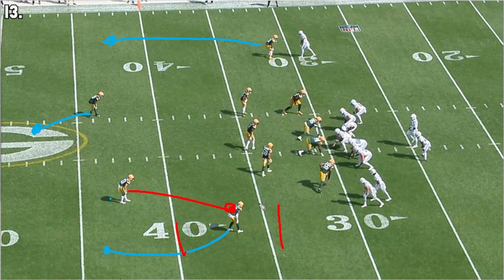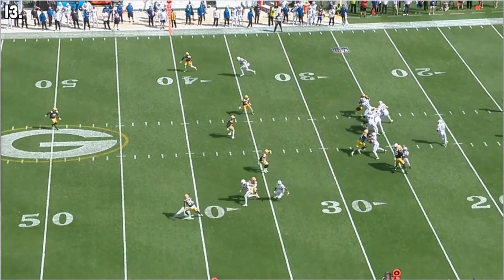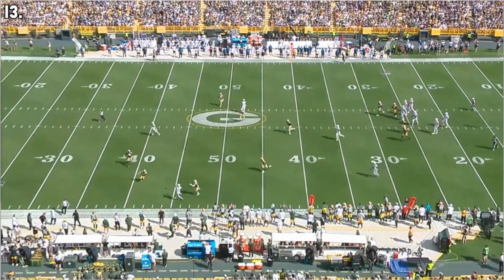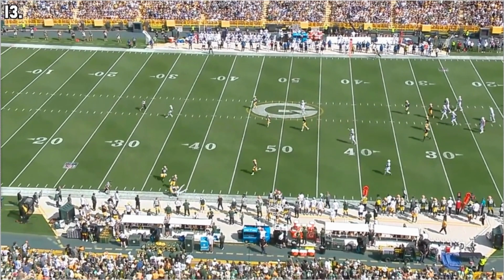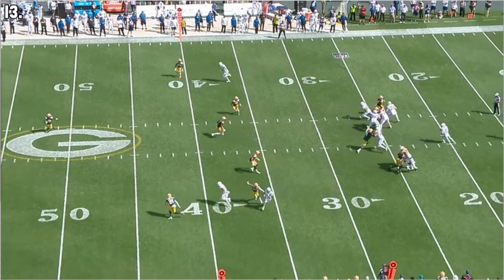So they're trying to disguise this, right? And then you're going to have the other curl to flat on this side. But Williams is going to fire downhill because they're coming out of a two-high look. They're trying to disguise it, and he runs too far downhill, and he's going to get beat because of it. All right, so you do an out route. Again, good route by Mitchell here. He wasn't catching everything, but he does a good job of selling this out.